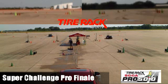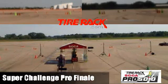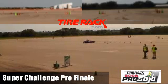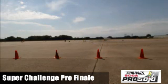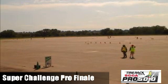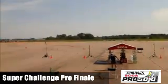A 489 red light for Troy in the Porsche Boxster. Going to eliminate him, give the automatic win there to Brian in the CRX. So red light on the Porsche, and that eliminates Troy here from the first round and gives Brian the automatic win. He'll move on to the second round of the challenge. So we'll let Brian finish his run. He wouldn't be aware of that.